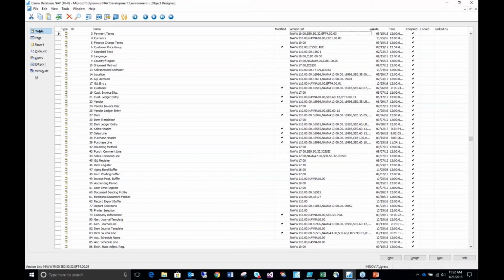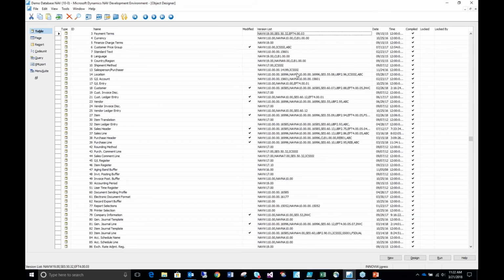Then the next one is SEO.60.07. That is Lanham eShip and EDI, and that's saying it's version 60.07 of that object. Then UBP is Lanham Advanced Forecasting, so that's version 2.88. The next one is EFT and the version of that, so that is Charge Logic. And then the last one is INVC. That's a version tag that we at Innovia Consulting put on to indicate that we have modified that object.